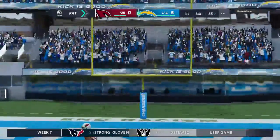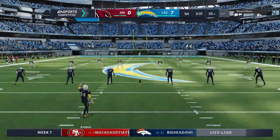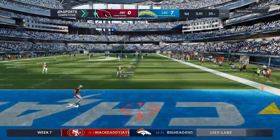First catch, take it to the house. And the Chargers grab the 7-0 lead. That's the score. Chargers 7, Cardinals nothing. Following the touchdown, Badgley out there to kick it away.